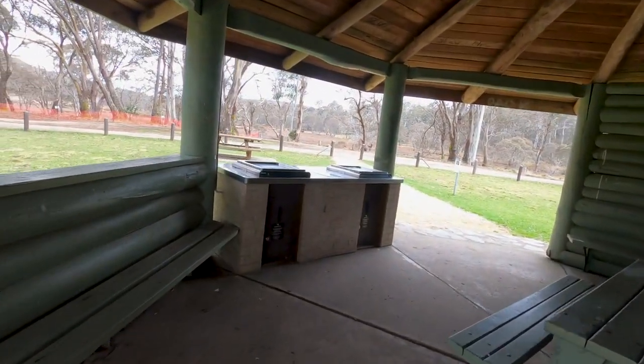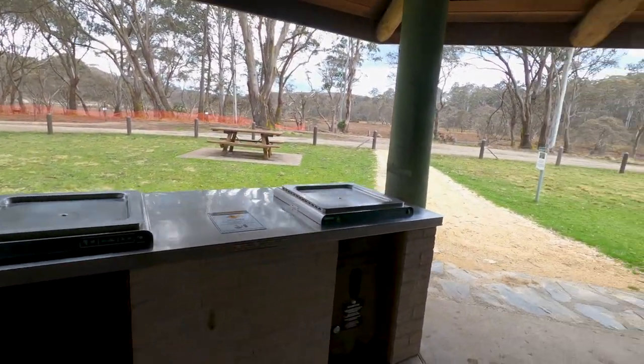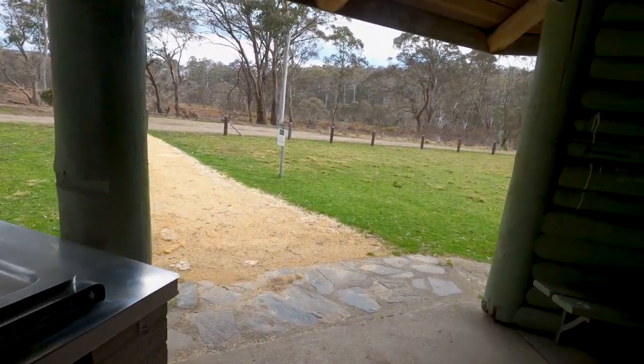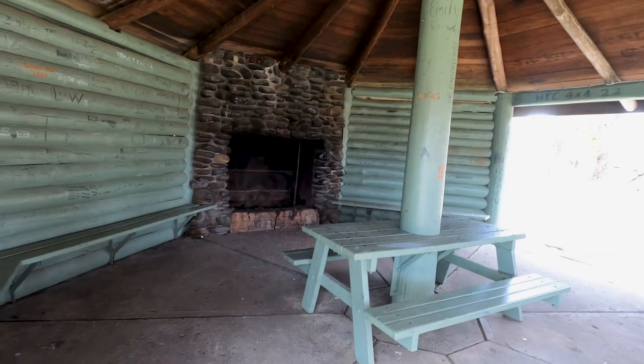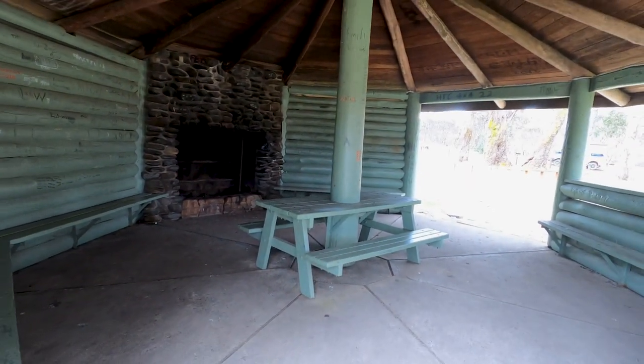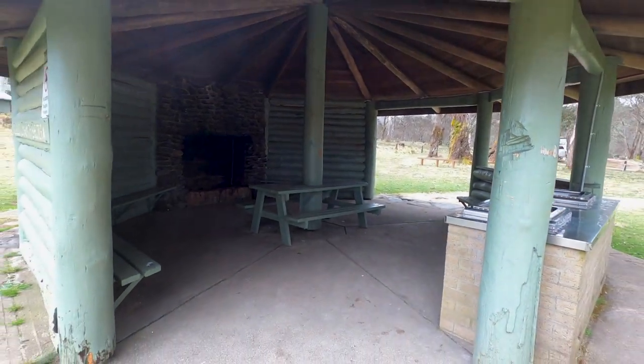There's electric barbecues, which are free to use. And there is a place as well as a seating area. So it's a good little setup, this communal area here. Let's take more of a look around and see what else there is to offer in the campground.